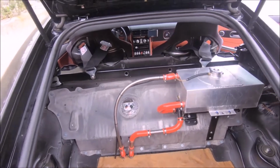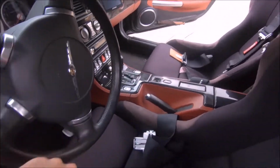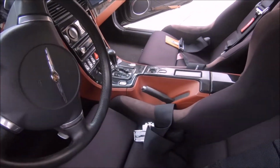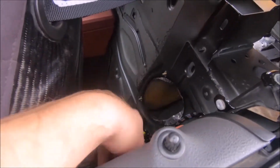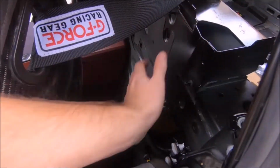At some point I'll be stripping out the rest of the interior. Probably not the center console and dash, but at least the carpeting under the seats. I've already stripped out all the back here. No speakers. You can see the fuel tank. There's normally carpet over all of this.